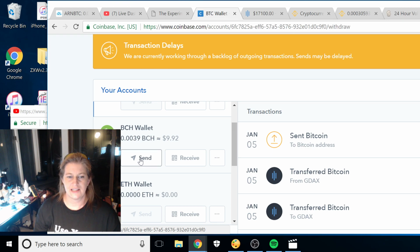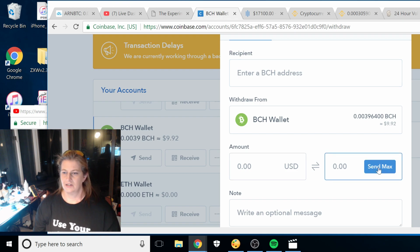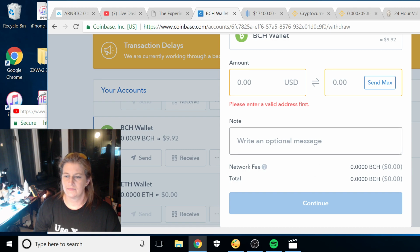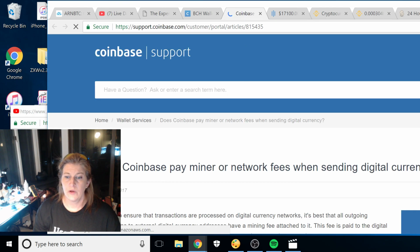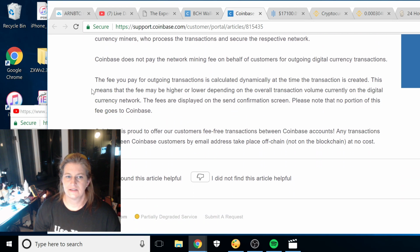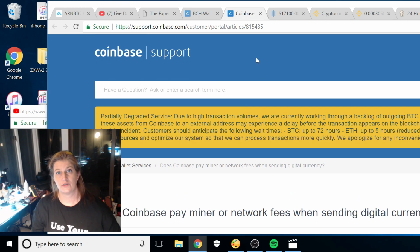And let's say that I want to send it. So I want to transfer it somewhere else. So if I wanted to transfer it, I would have to type in an address. And if I wanted to send max, I was hoping it would show me the actual fee. Let's click network fee. The point is that the fees to transfer out of Coinbase are high. So you don't want to use Coinbase to transfer money out.